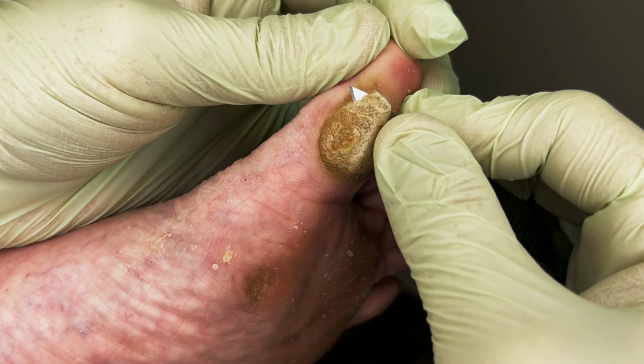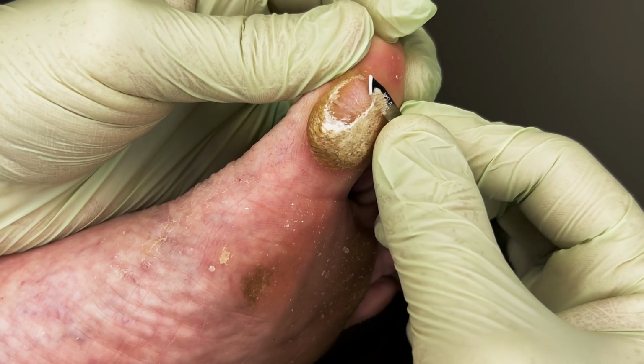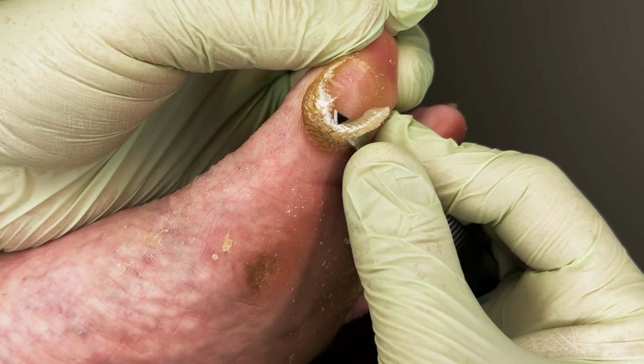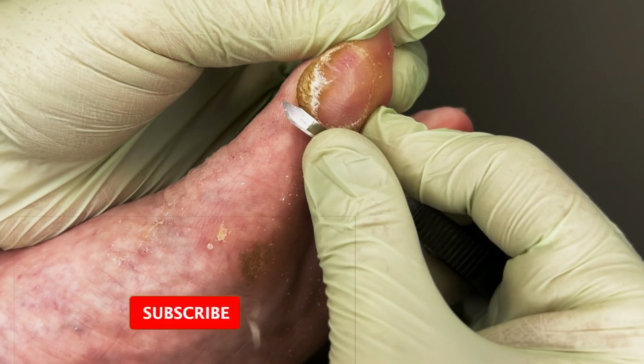We're looking at a very large corn on the bottom of the left big toe that's been developing over the last several months. And as you can imagine, she hasn't done much about it before. And this is just buildup of dead skin, what we refer to medically as a hyperkeratosis.